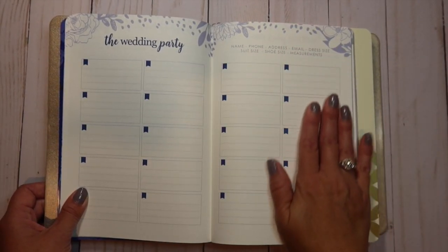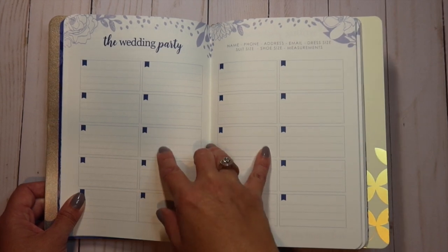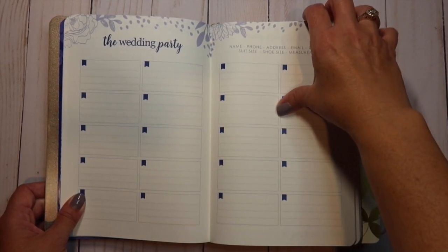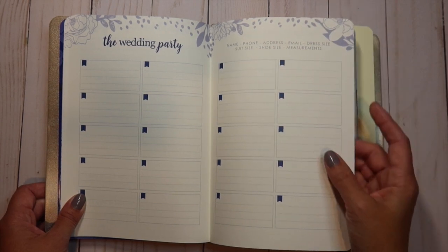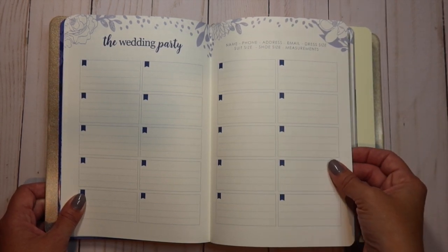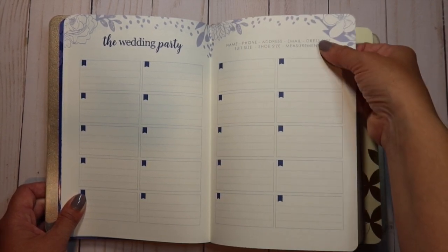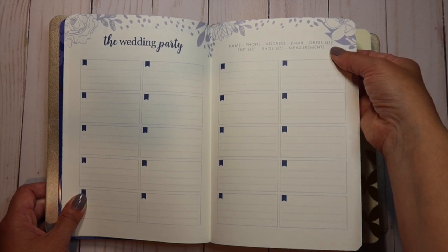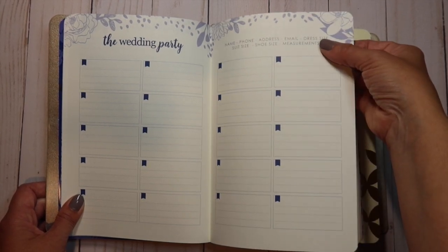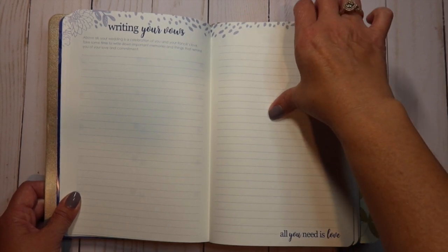All right, so the next page, actually 2 pages, is wedding party, and it allows you to write down their name, their phone number, their address, emails. You could use their dress sizes, suit size, shoe size, measurements. I don't know. I think most bridesmaids and groomsmen probably take care of their own measurements, but you could write that down if you needed it.